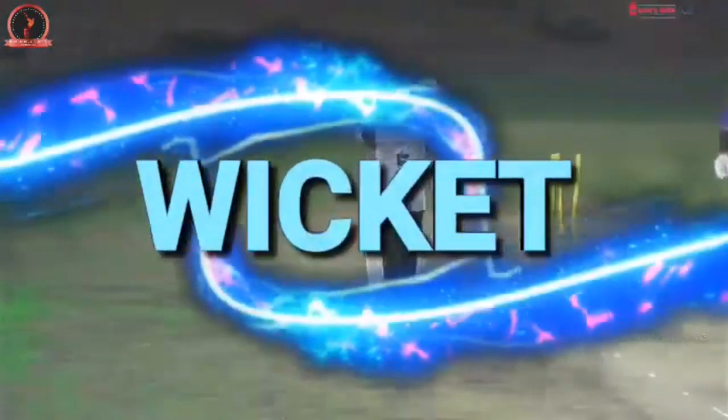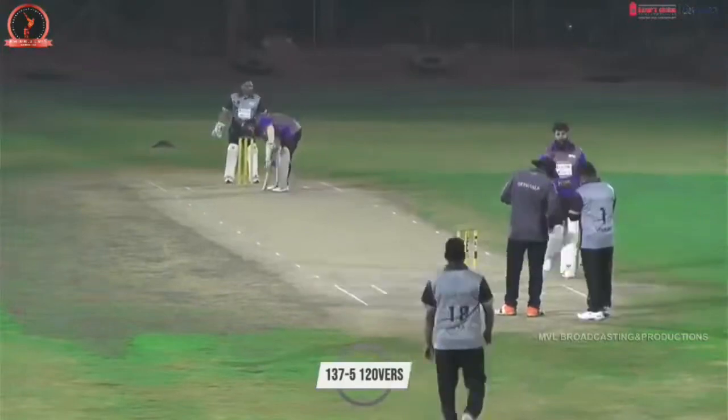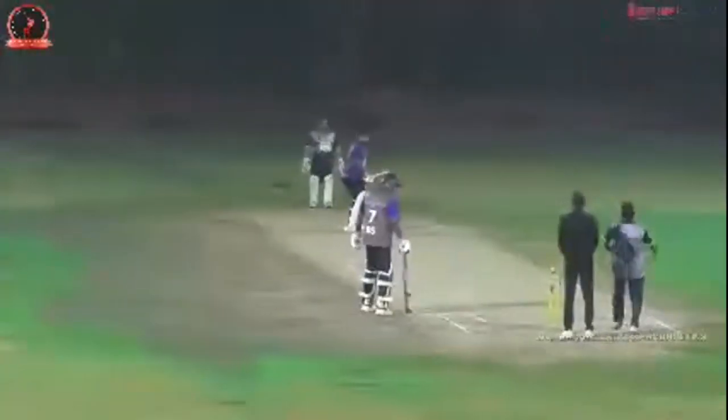Not the right time to lose a wicket. Not the right time at all to lose a wicket for Royal Challengers. 12 overs have been bowled. 11.18. Read the batsman's ball accordingly.